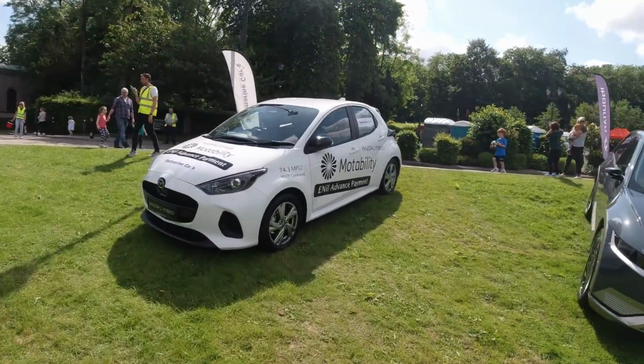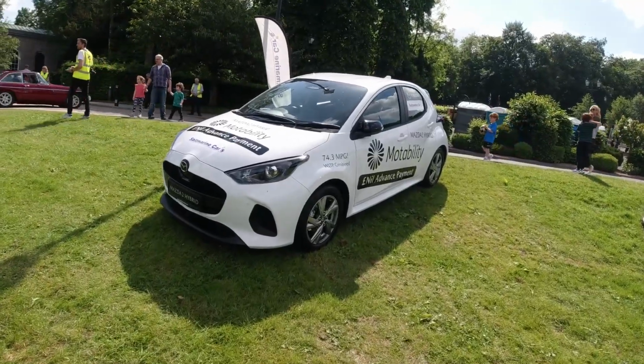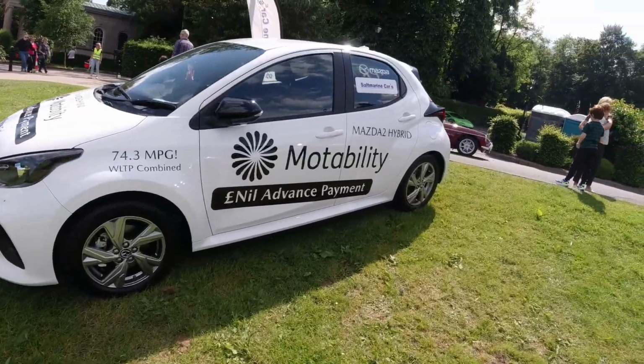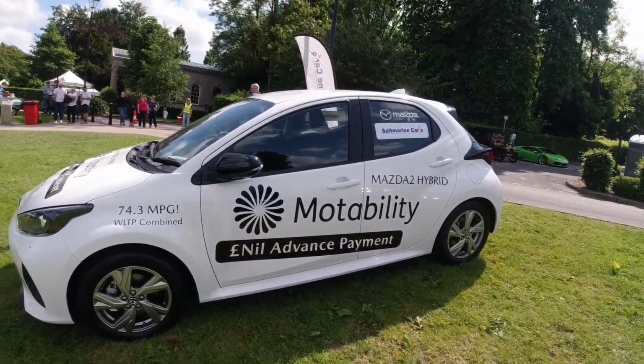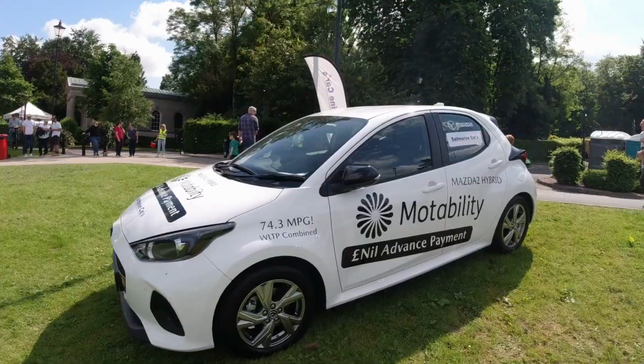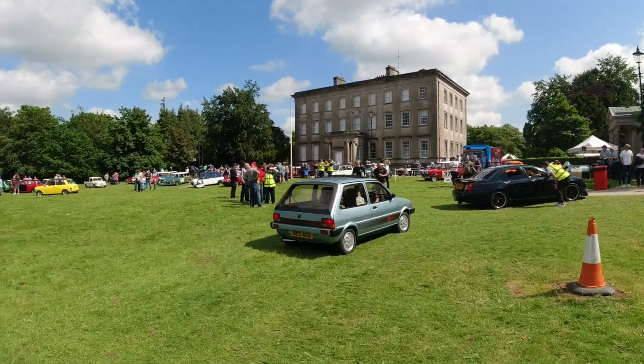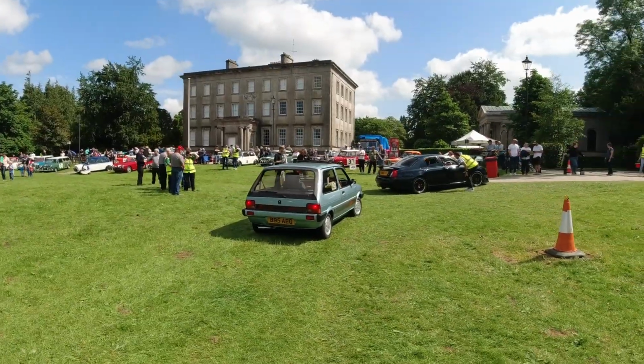Of course, shares everything pretty much with the Yaris, minus maybe front bumper, maybe light shape. Still very recognisable. It's quite a nice looking car, that, I do like it. MG Metro 1300. When was the last time you saw one of these?